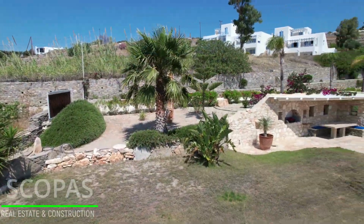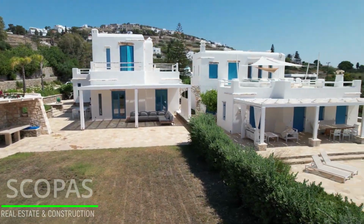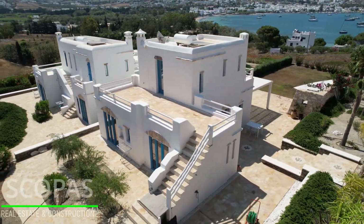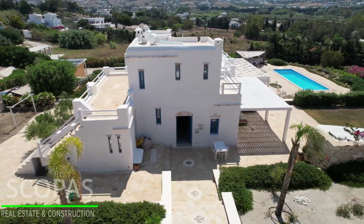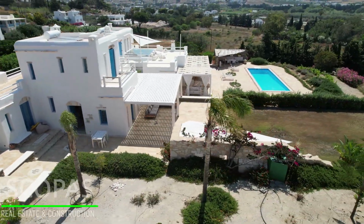Year of construction, 2014. Suitable for permanent or holiday home in the idyllic Cycladic landscape. It is also an ideal choice for investment. Southwestern orientation with a unique view over Paroikia's bay. All networks are available. Access by paved road.